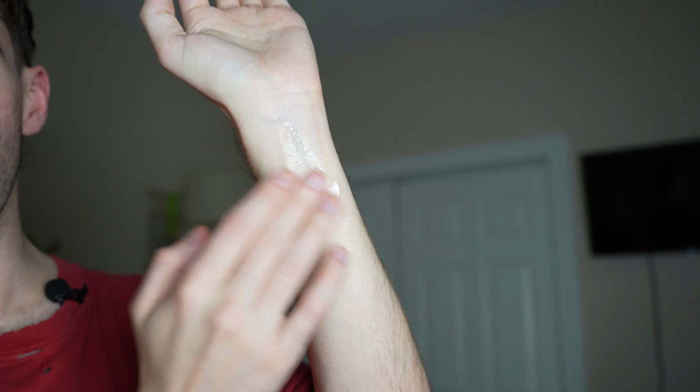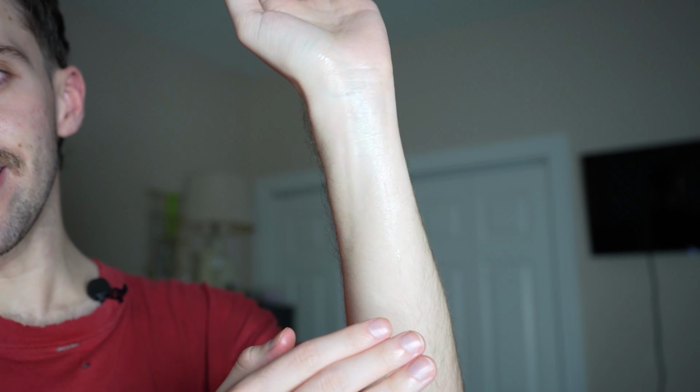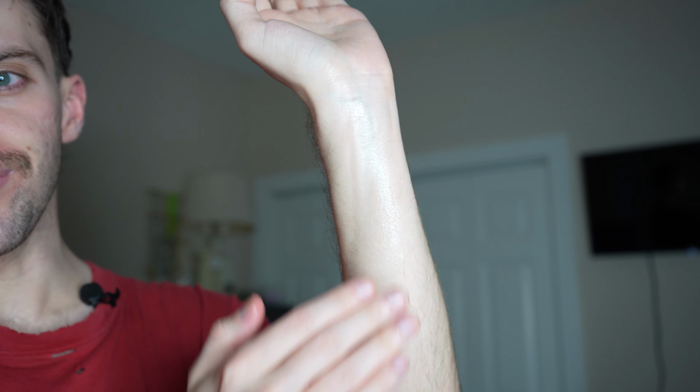I'm not using it at night. I did it once and I woke up and my skin was not nourished enough. I prefer to go in with something just a little bit more rich at night, because you can see there it gives a nice hydrated, dewy look to the skin, and it feels very dewy. Like, gives that nice instant nourishment, but it is just the perfect daytime moisturizer for me.